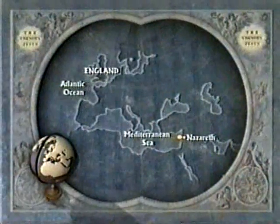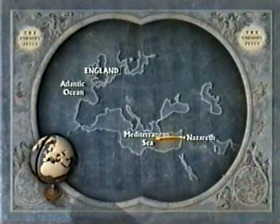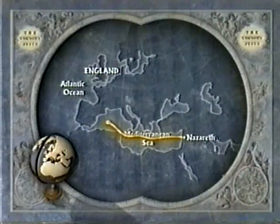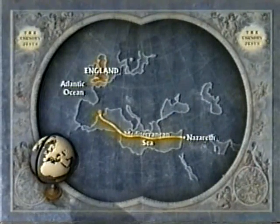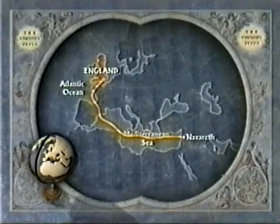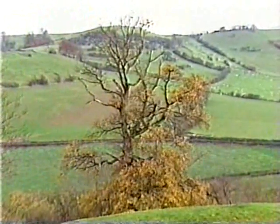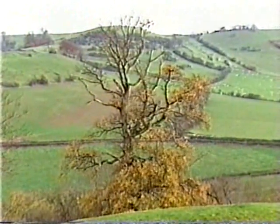Perhaps the most unusual legend of the missing years recounts a journey that would have taken Jesus thousands of miles from Nazareth. He would have traveled across two seas to England, a land whose history would become intertwined with Christian mythology. To this day, in southern England, in Cornwall, villagers speak of Jesus having once walked here.